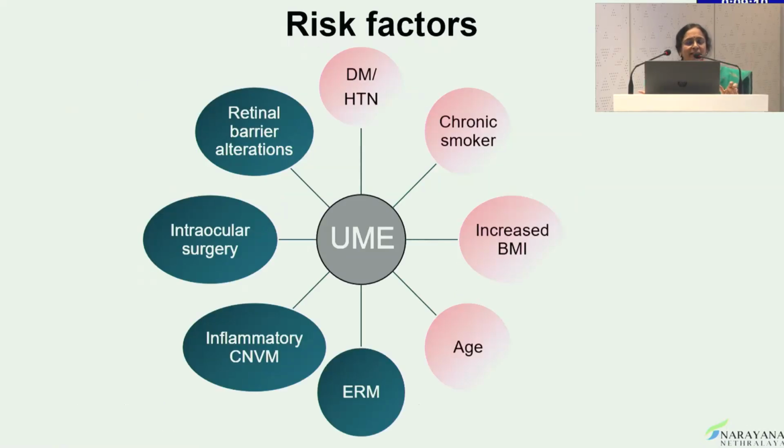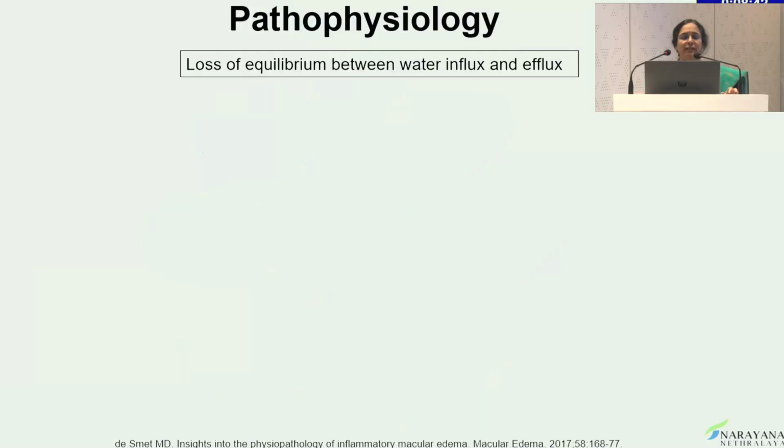So basically, it occurs because of the breakage of the retinal barriers, and systemic factors like diabetes, hypertension, chronic smoking, increased BMI and advanced age are all risk factors. In addition to that, if the patient has other inflammatory lesions or complications such as choroidal neovascular membrane, ERM, or following intraocular surgery, these are all the ocular risk factors for the development of macular edema.